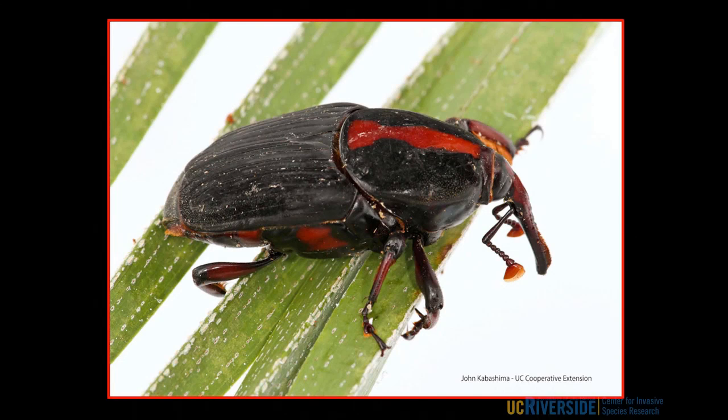Let's change tracks again. Let's talk about an invader that is affecting our urban areas. This is the red palm weevil, just found officially in Laguna Beach in September 2010. This is a big insect. It's about this big. It's an extremely beautiful weevil. People, I think, will kind of find it attractive. Well, I do.